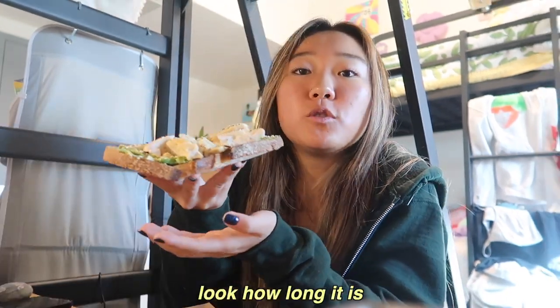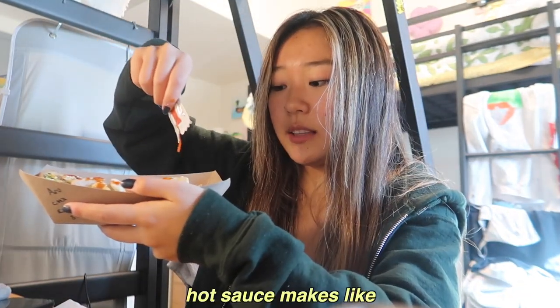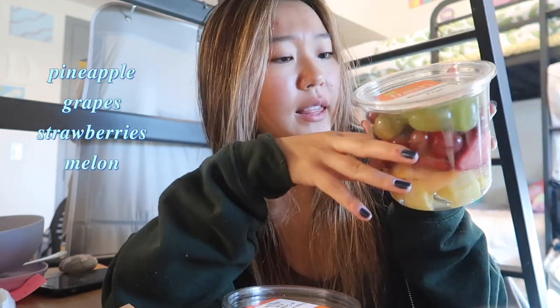Cheers. Look how long it is. Hot sauce makes like everything taste better. I'm also eating a little bit of fruit. This is pineapple, grapes, strawberries, melon, and I think blueberries.